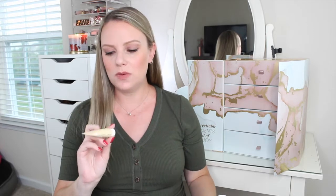Very, very slight fragrance to it. So this is a full-size product. It retails for $21. Okay, day 14. Day 14 is One Kind Beauty.